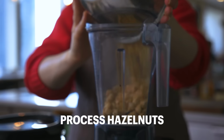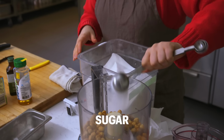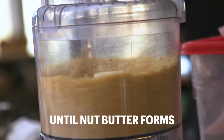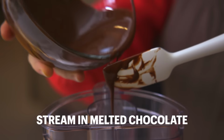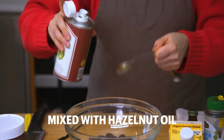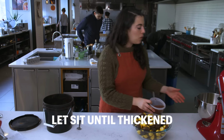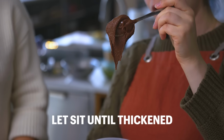For the filling, process 5 ounces toasted hazelnuts, 2 teaspoons sugar, half teaspoon kosher salt, and half a scrape of vanilla bean until a nut butter forms. Scrape in 3 ounces melted chocolate mixed with 1 tablespoon toasted hazelnut oil. Process till smooth, then stir in 2 teaspoons unsweetened cocoa powder. Let mixture sit at room temperature for a couple of hours until thickened and set.